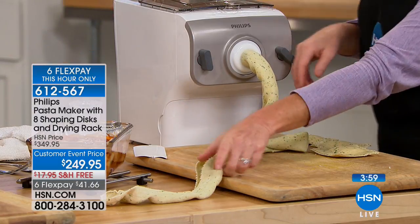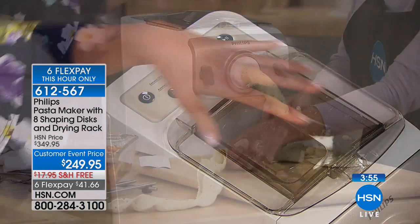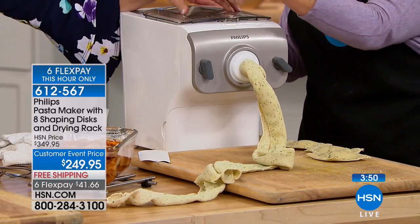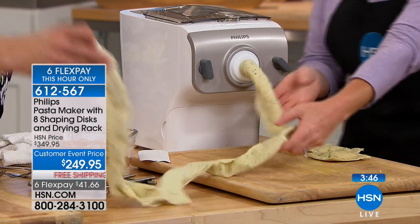And here, we're not doing anything. Remember, all we did was add a flour. This is a spiced noodle. So we added some herbs in the dry. Dry ingredients go in the machine. What did you put in this one? In the herbs? Just parsley. Okay, so parsley in the sheet pasta.